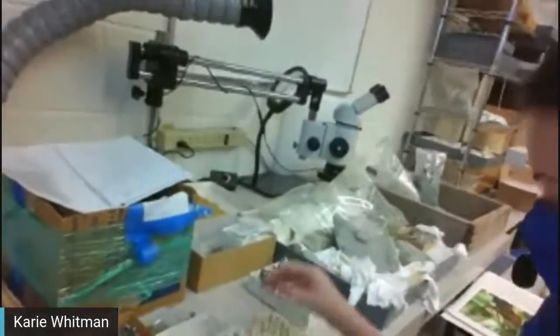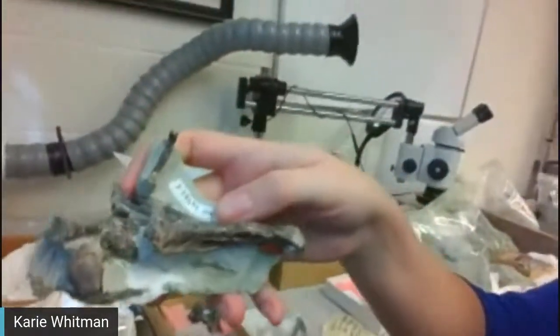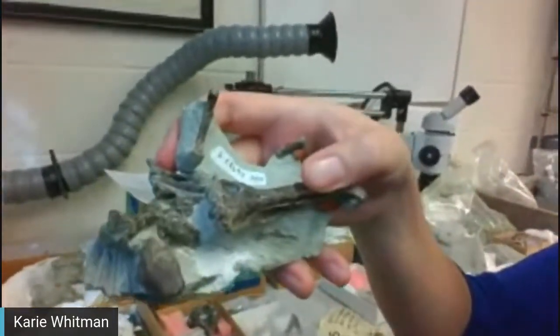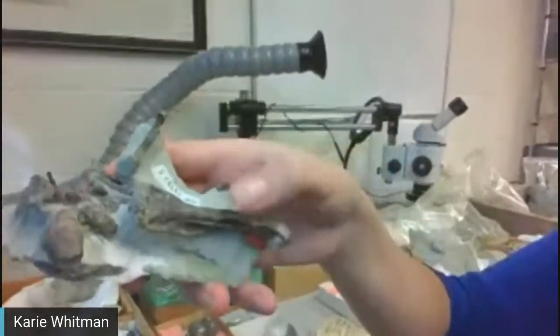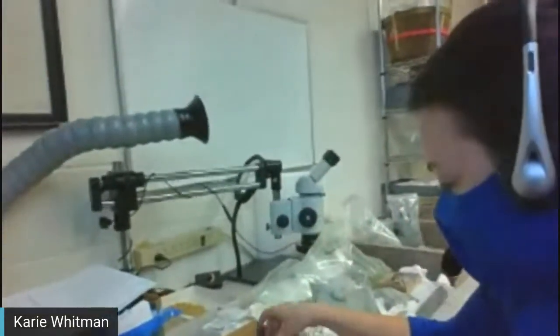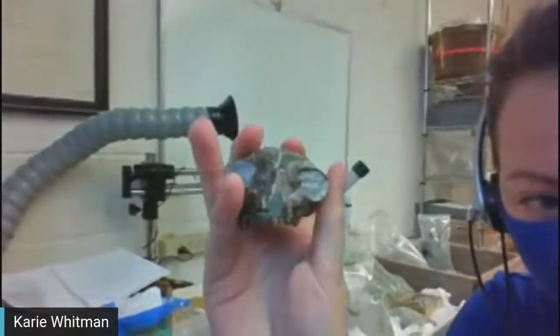These are some of the other ones that I have prepared, and you can see they're dark brown. So these are the bones of a really old primate. It's related to a lemur, and it actually lived in North America, in Wyoming. And so the bones will be dark brown and the sediment is this sort of gray color. And we've got lots of different body parts. Here's the skull. Very cool.